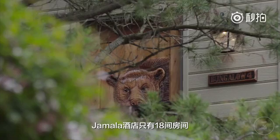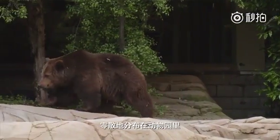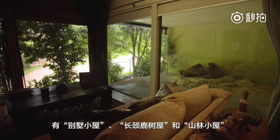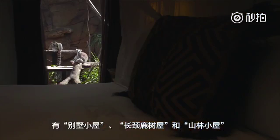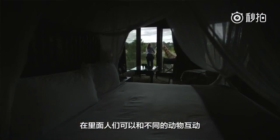Jamala Wildlife Lodge just has 18 rooms. They're all very special, and that's dotted throughout the zoo. So there's different bungalows and giraffe tree houses and lodges in different parts of the zoo where people get to interact with different animals that the zoo has.